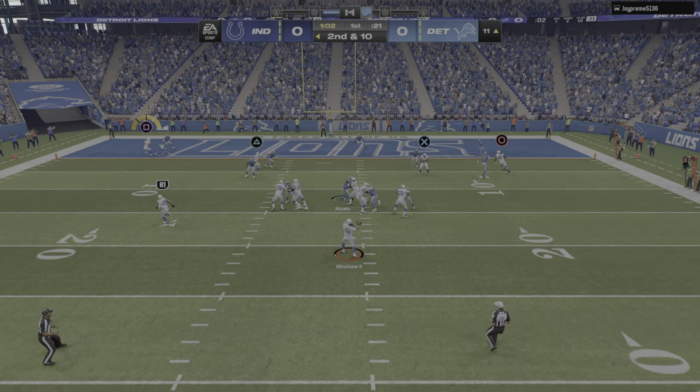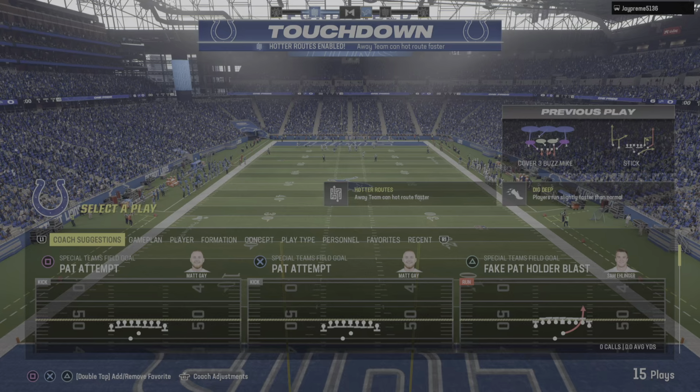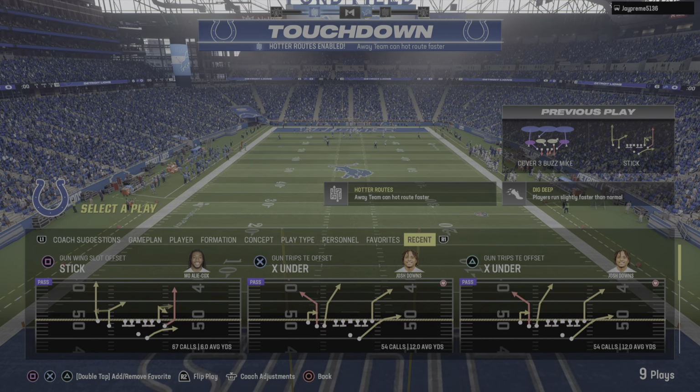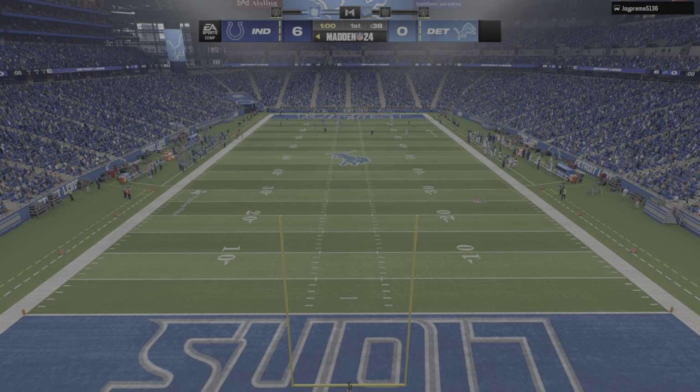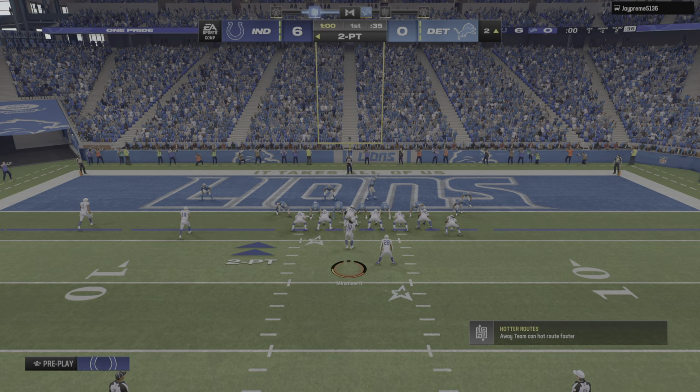On 2nd and 10, it's Minshew. Touchdown! Michael Pittman, an 11-yard touchdown. And the Colts take the early turnover and convert it into an opening touchdown.